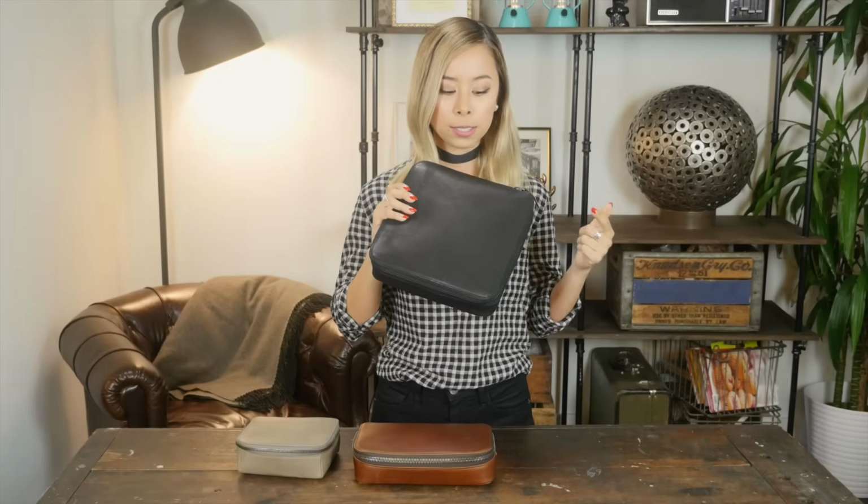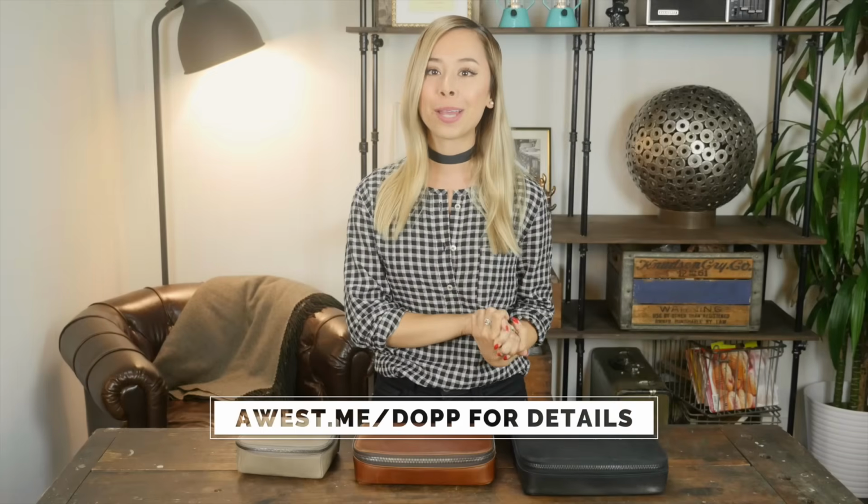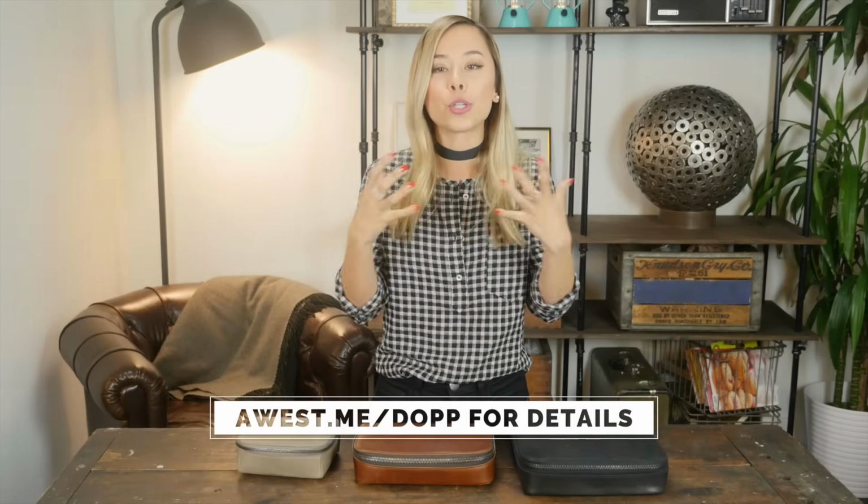We've got the Grande version, which is their biggest version. I think it's a little too large. This is their charcoal black. Unless you really need all that space, I wouldn't recommend going with this one. Instead, stick with the regular size. If you do get this Dopp kit, make sure to get it monogrammed. It just adds a nice little extra personalized touch to it.